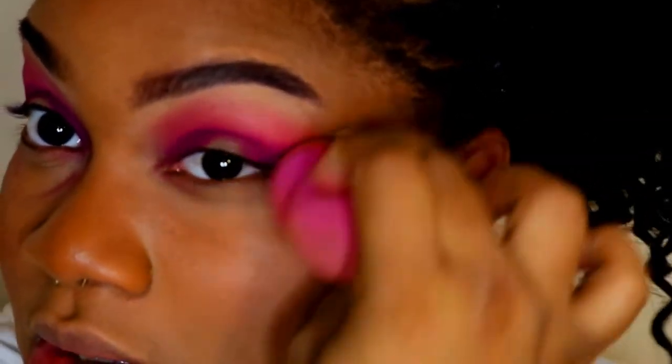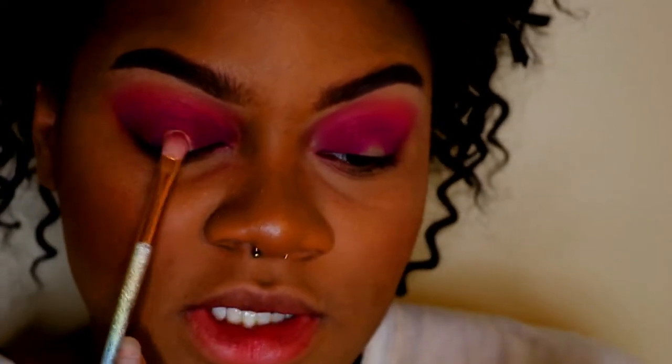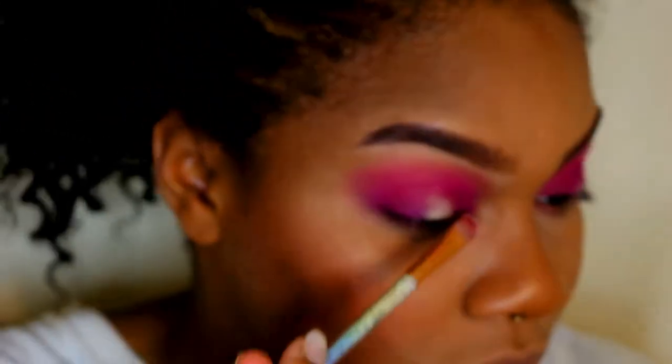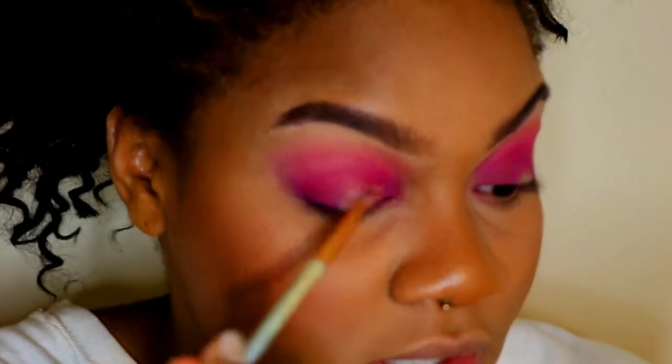I'm just gonna clean this up here. I think I'm gonna go in with this color right here, which is called Moonstruck. And I'm gonna just put it right there in the middle, because I need to. And as you can see, I'm not really putting down a base or anything, or even really cutting it out, or making sure it's precise, because honestly, I'm liking that little dash.